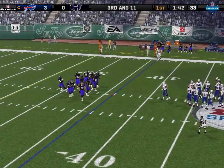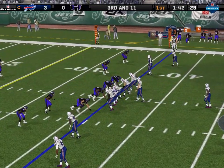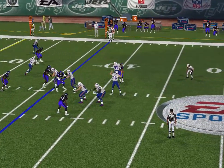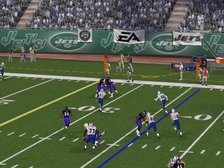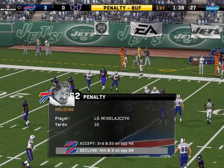Third and 11. Ball on the 36-yard line. Only one man back. Throws it. And his pass is completed. Blake is there for the tackle at the 28-yard line.